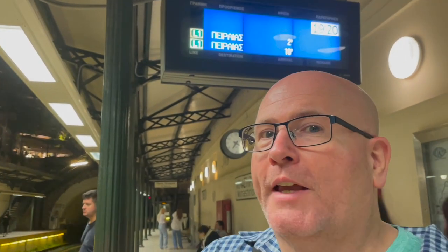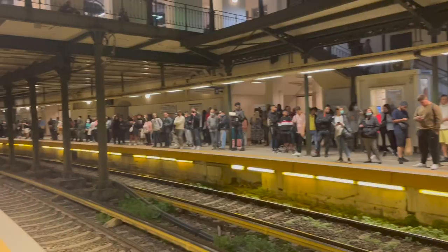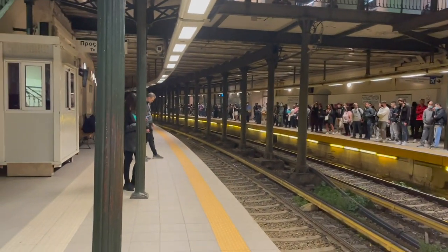The Athens Metro is a fast and efficient way to get around the city. We are heading home from our night out back to Piraeus, and it's only 12 stops from the centre.